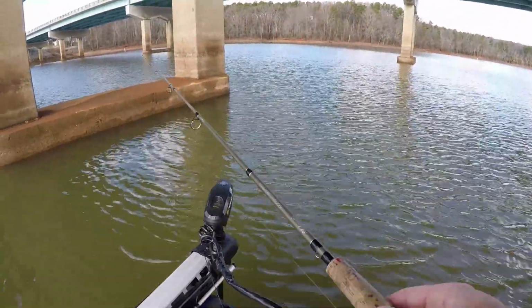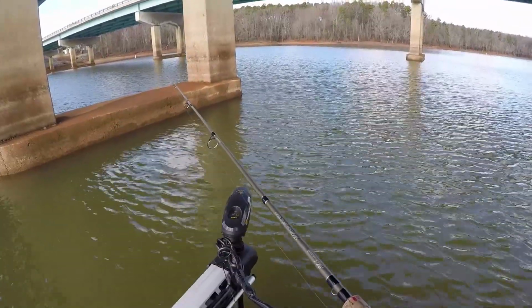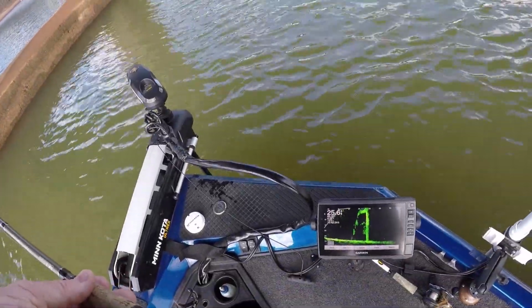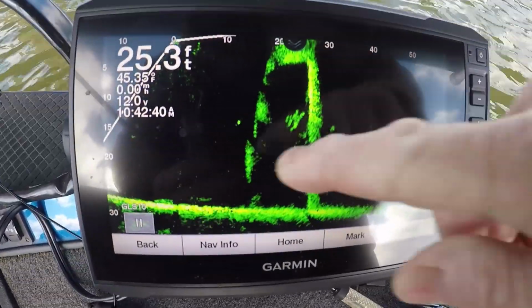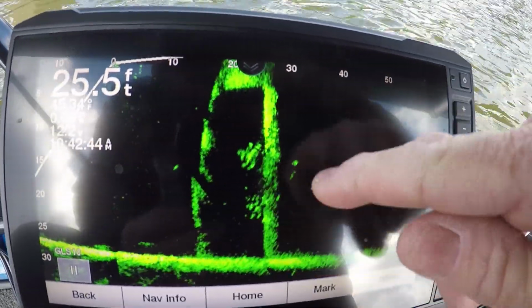Now I'm gonna give y'all a live scope shot right here in a second. Let me get to where I can do that. All right. Let me get a good shot here. My bait's not even close to the fish. That's my bait right there. See how I make it move? Here's the fish. Here's a couple there.